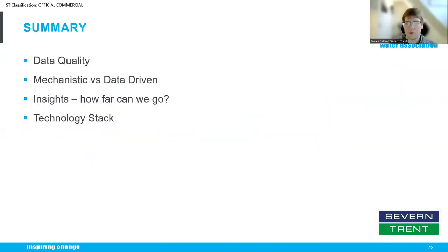So quick summary. I'm sure I've taken up more than my time. Data quality. Going back to the data catalog, through to analytics, through to visualizing, reporting, alerts and alarms, it really requires good data, and it requires good data for all of the critical assets that run your plant. So we really need to know our data gaps. We've realized for a while how important data is, but we're just starting to realize how much of a challenge it is to actually review that and do something about it.